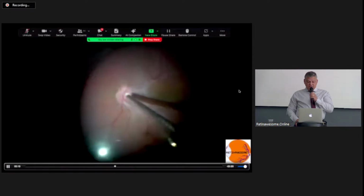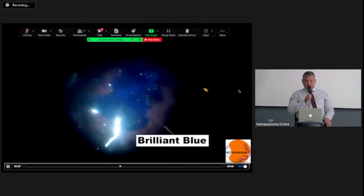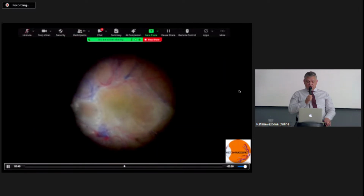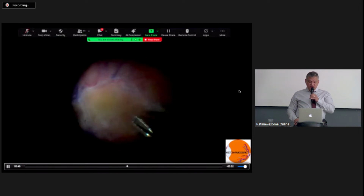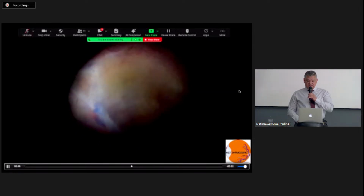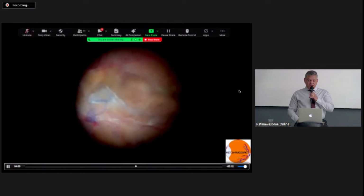And by doing a complete air fluid exchange, you get a better stain of the brilliant blue. But of course, if you've got this pucker, you are not going to be able to see the internal limiting membrane, because it somehow covers the ILM. My first approach here is to remove the epiretinal tissue, the pucker itself. You delaminate it, and it came off like a veil. It's a very good technique, and now it's possible to separate the epiretinal tissue, the epiretinal membrane pucker.